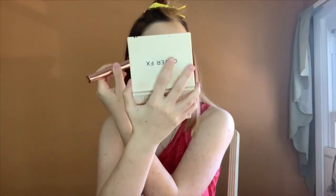take off the excess, and then I just use a mirror here. And I kind of just go from right here to right up here. And then we're just gonna do the other one. It doesn't really matter. I kind of just swirl back and forth, and then I just place it on my face.